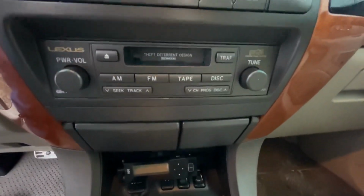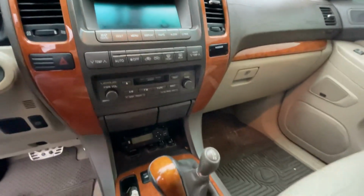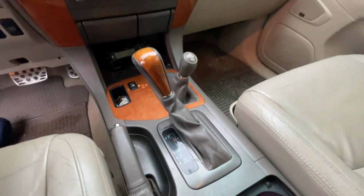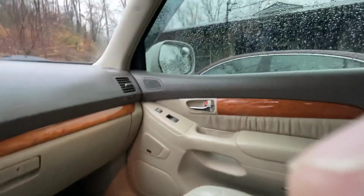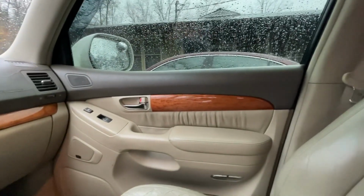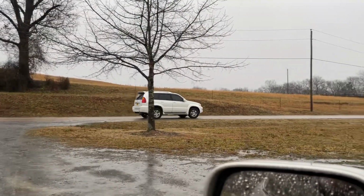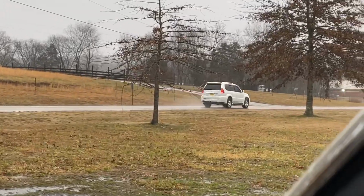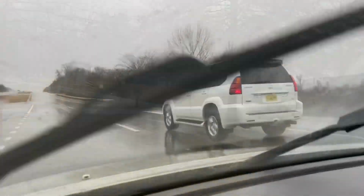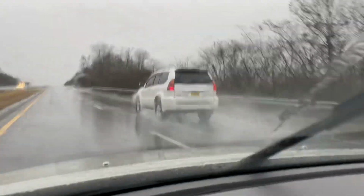4-wheel drive. Makes this a very nice, capable, practical vehicle that still carries a lot of weight. Even 15 years later, you still look smart and a part of the upper class when you're driving it. It has a 4.7-liter V8 producing somewhere around 250 horsepower and linked with a 5-speed automatic transmission.